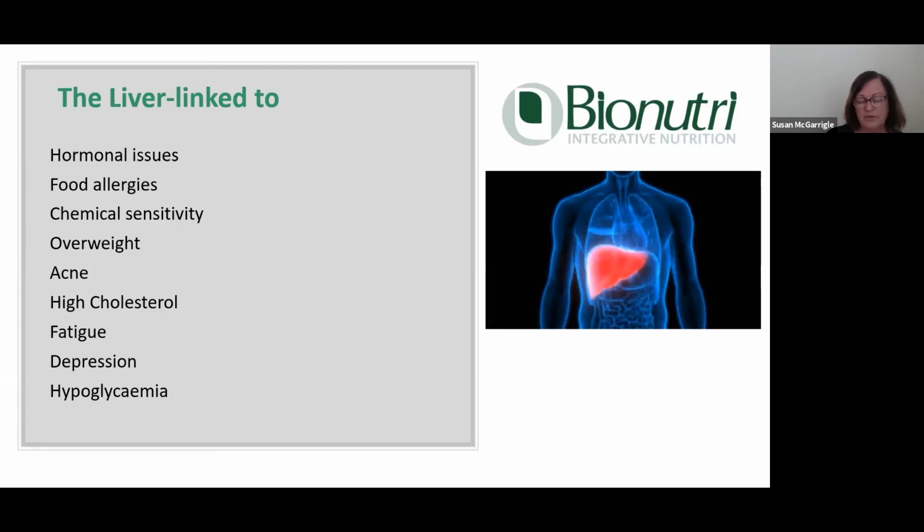But of course, the liver is very much involved in the HDL, which goes around and mops up excess cholesterol and brings it back to the liver. And then we have the LDL, which hopefully doesn't rise too high, but travels around the body and delivers cholesterol where it's needed. So there's that whole scenario of cholesterol, fatigue, depression, and hyperglycemia. So very much, if the liver's functioning well, then energy levels may well rise.